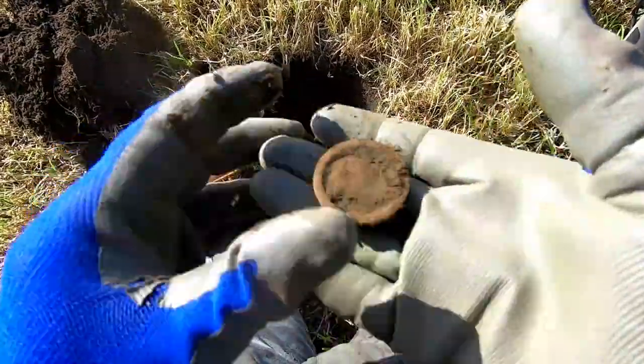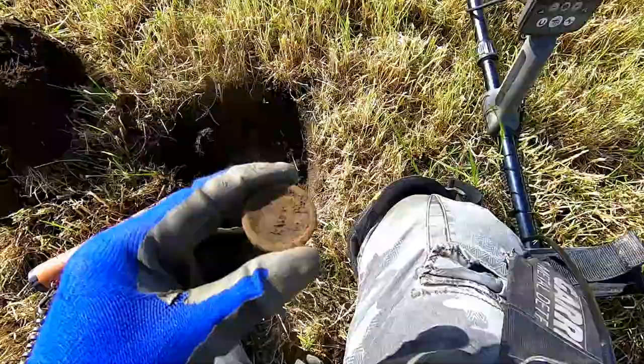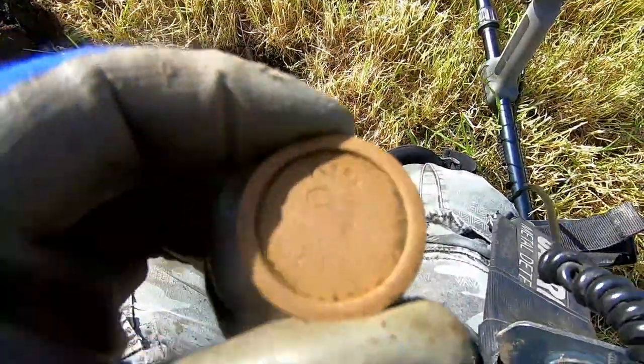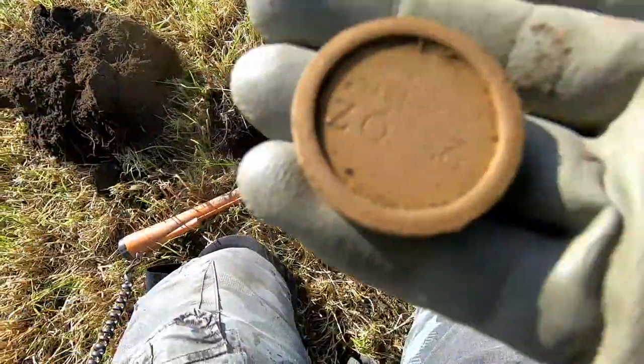It's a weight. Trading weight. I don't know, that was 30, 31. What's that doing there?